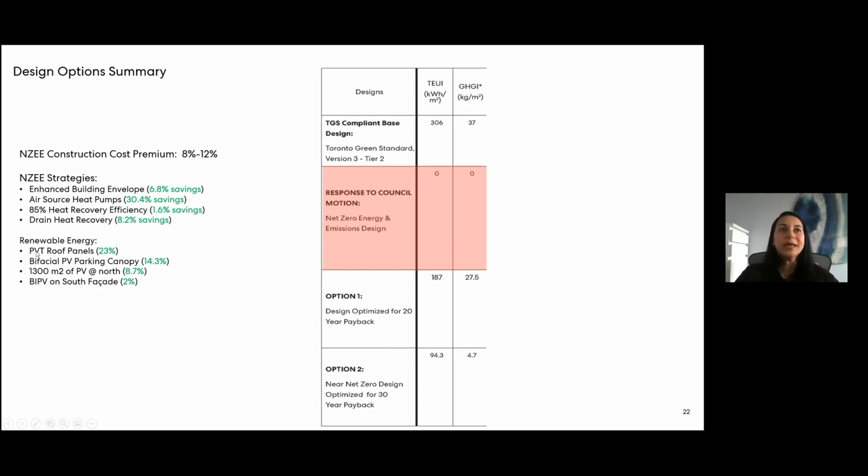For renewable energy, we looked at PV thermal roof panels. They introduced 23% energy. And bifacial PV panel canopies, which are actually within the parking spaces. We introduced 1,300 square meters of PV that is mounted on the ground along an access way at the north side, and building integrated PV on the south facade, which represents about 2%.